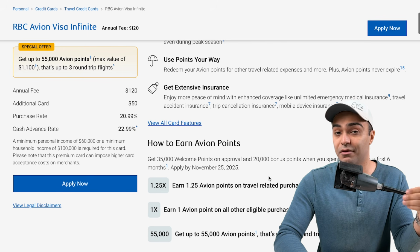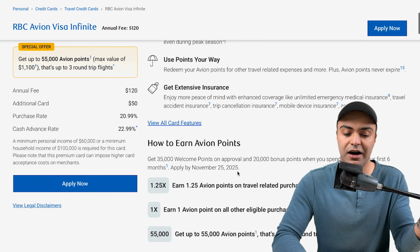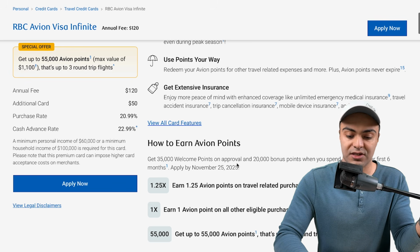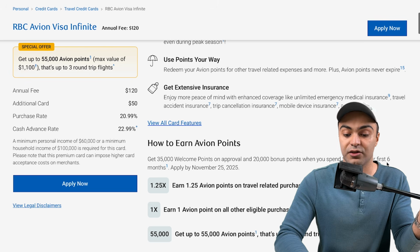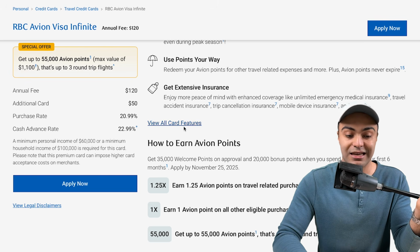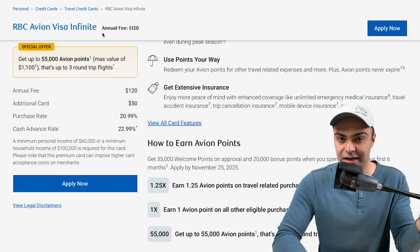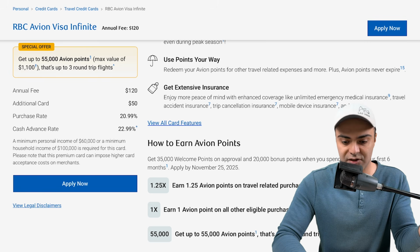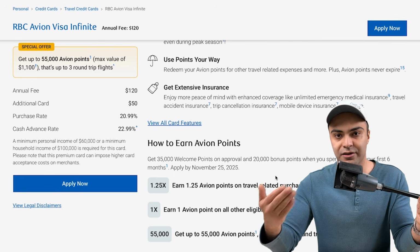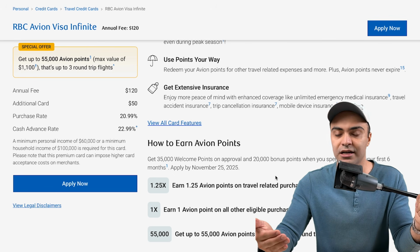So if you apply before November 25th, 2025, you can get up to 55,000 additional points, 35,000 on approval, 20,000 when you spend at least $5,000 in the first 6 months. So probably the best way to go about it is to get the RBC Avion Visa Infinite and just wait 4, 5, 6 months, perhaps maybe put all your spendings on this card in the meantime, so you get this additional sign-up bonus, and then go and get the RBC Ion Plus card, and then you can have both of them together.